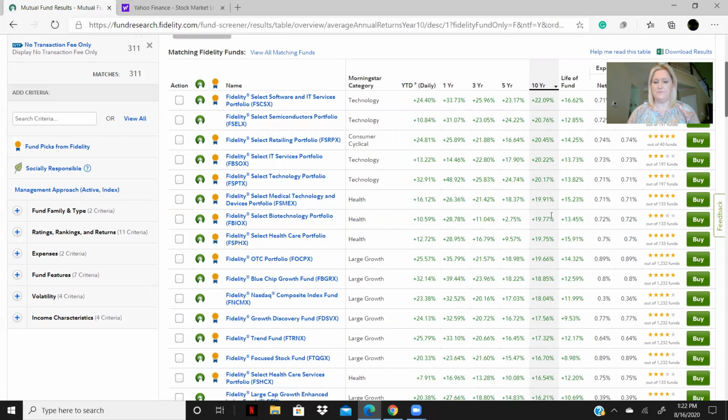Okay. Again, you have your Morningstar category where you've got technology, consumer cyclical, technology, health, large growth. You do want to try to vary these up. You want to have diversity in your portfolio.